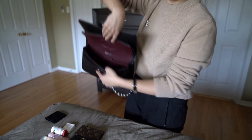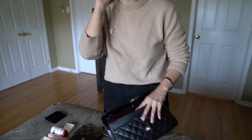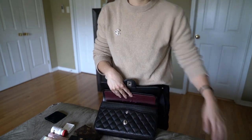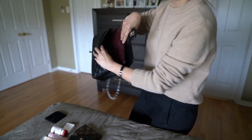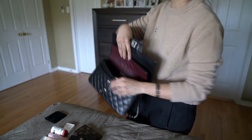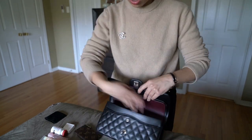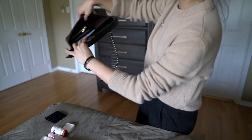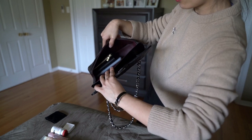Okay, and I can do a very quick what it fits in here. So it can actually fit a decent amount, I would say definitely more than enough for your average daily use. You can have your phone. I'll just show you guys with the main compartment, because I do think most people would just go for the main compartment. So your phone, your card holder, your car keys, and see, all that you can set up on one side. Sorry, making sure you guys can see.